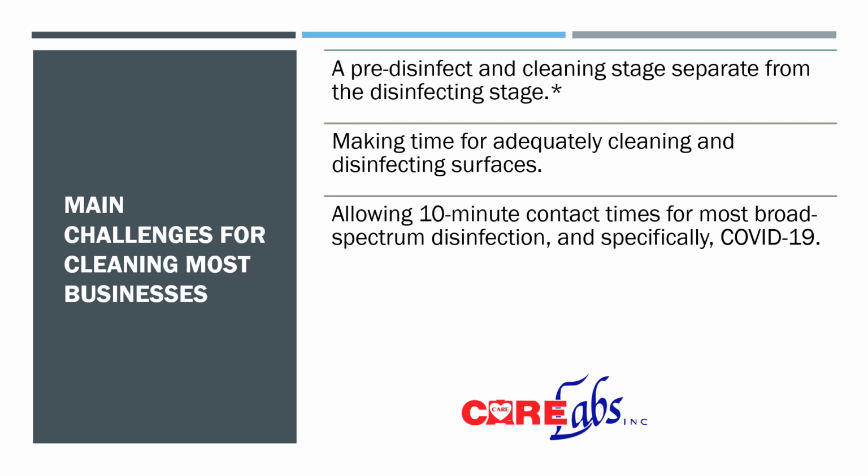Again, as we reopen and deal with the challenge of COVID-19, some of the challenges for most businesses will be changing our cleaning policy to include time to properly clean. Again, we're used to sort of a one solution, one time application of product in hopes that we're cleaning and disinfecting all at the same time. But we're going to need to have a pre-disinfecting cleaning stage separate from the disinfecting stage, making time for adequately cleaning and disinfecting surfaces. And then when we get to the final disinfecting stage, allowing a 10-minute contact time for most broad spectrum disinfection, and specifically COVID-19.